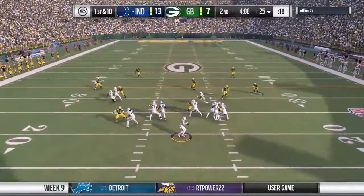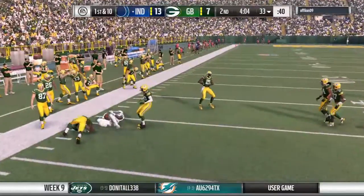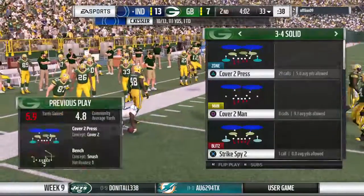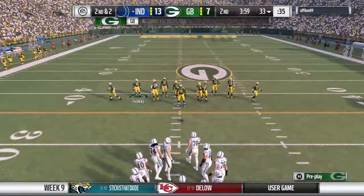On first down, Kessler. Allen has it, left side. And he'll get it up to the 33-yard line. It'll be a gain of 8 yards, and that'll make it a second down.